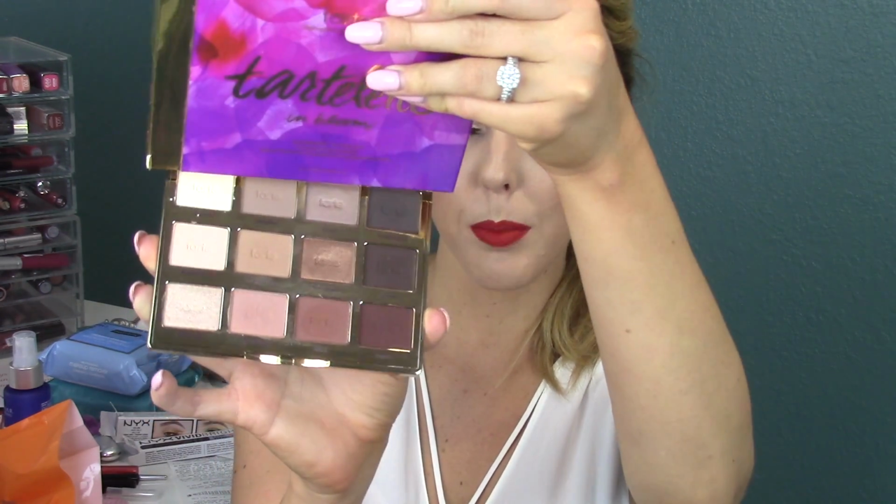I just think it's so pigmented, and I don't know why I didn't expect the Tarte palettes to be this way. When I worked at Sephora before, I feel like I never really had Tarte stand out to me with their eyeshadows. They definitely stood out to me in other ways, but look at these eyeshadows. I just think they're so beautiful and pigmented and buttery and nice to blend with, and I just never expected that from Tarte.